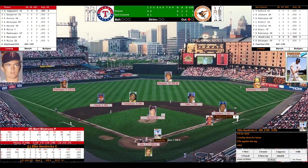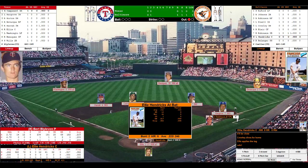So, the number 1 seed in this tournament, the 1970 Baltimore Orioles, they won 108 games. And the number 8 seed are the Texas Rangers. They won 94 games. Alright, 1-0 Orioles, 1 out. Robinson's at first. At the plate now, the Oriole catcher, Ellie Hendricks. He batted .242, 12 home runs, and 41 RBIs in 1970.